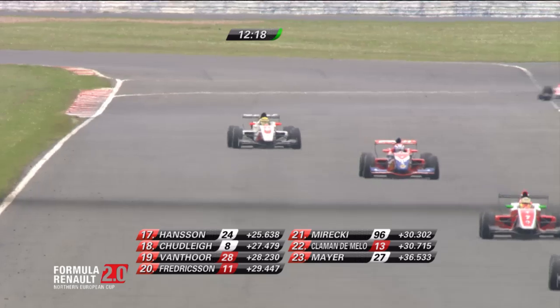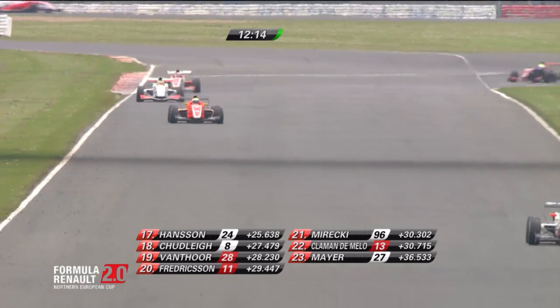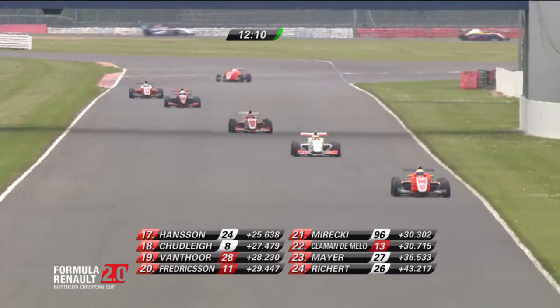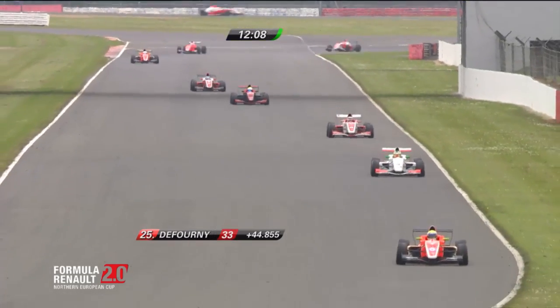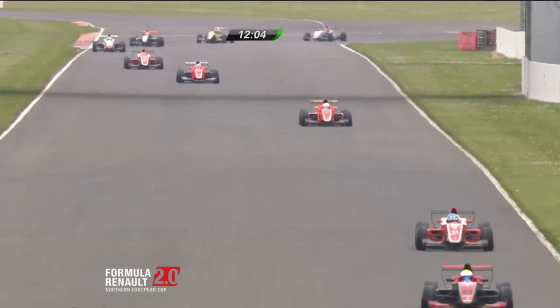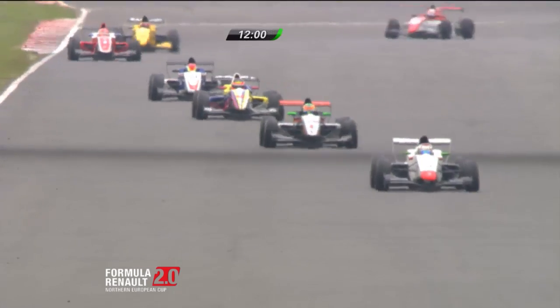Goes Darius Osqui, another of the drivers for the ART junior team. Osqui running in 5th place, and at the moment he is the leading rookie as well. The second of the rookies, Alex Gill. The third of the rookies is Nikita Mazepin, and he's way down at the moment in 14th place. The rookie competition introduced this year. So 12 minutes on the clock still.